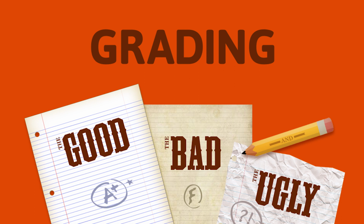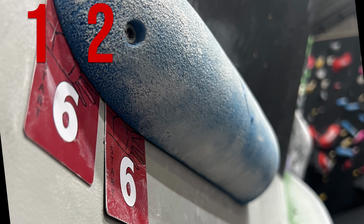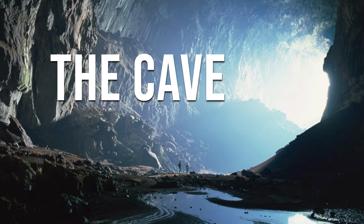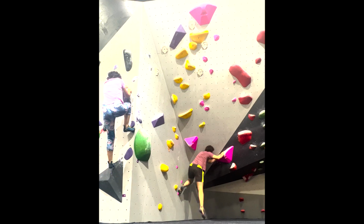Boulder Lab uses a grading system from 1 to 9, where 1 is the easiest, going to 2, 3, 4, 5. You got the 6 here, all the way up to 7, 8, and then the hardest grade 9, as well as the special grade. So let's start with the cave, the almighty cave, the most important part of a climbing gym.